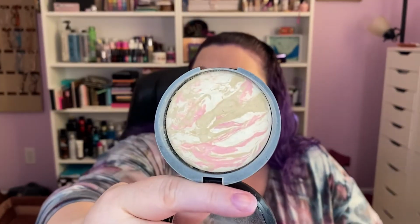Okay, so there's that. And then let's knock some stuff down. This is the Laura Geller Baked Balance and Brighten Foundation in Porcelain. It is a marbled product, and if you haven't ever used this before, it is beautiful. It's one of the most beautiful powders that I have. It can get real full coverage if you want it to. So let me show you a little bit of this today. I take a fluffy brush and I am just lightly setting.